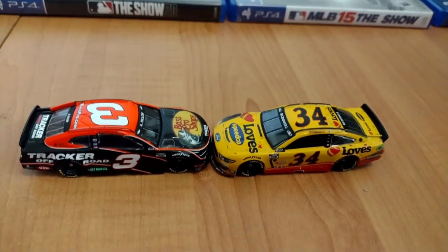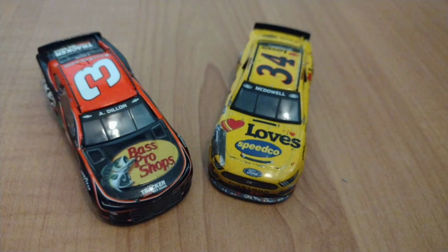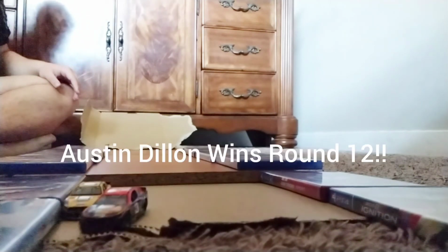Here we go. All right, the battle between Austin Dillon and Michael McDowell. Who's going to win round 12? The final race before the regular season finale. Here we go. Dillon has a really good start. Austin Dillon's going to play a defensive move. Michael McDowell goes, hits the wall. Austin Dillon's going to block the 34, and Austin Dillon wins round number 12 of the season. The final race before the regular season finale goes to the 3 as he blocks Michael McDowell for the win. Austin Dillon's playing really good defense today.